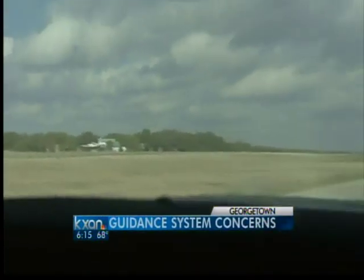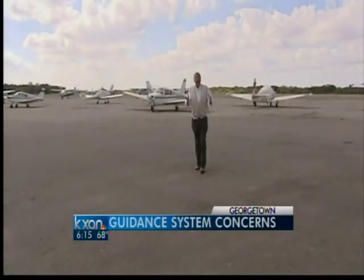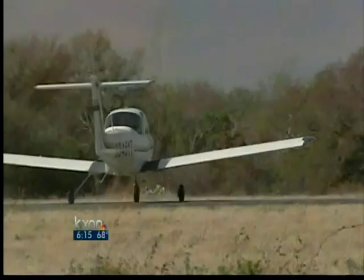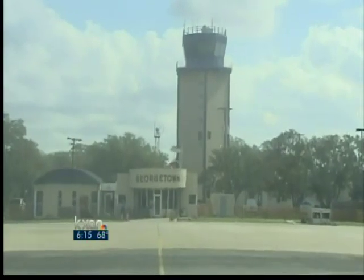A lot of pilots rely on GPS to guide them in, but they have another option. A pilot can use GPS to find this airport. If he doesn't have GPS, he relies on the non-directional beacon. But what if the beacon isn't working? At Central Texas Avionics, Keith Peshak is worried that the Georgetown Airport's backup beacon could go out without anyone knowing.